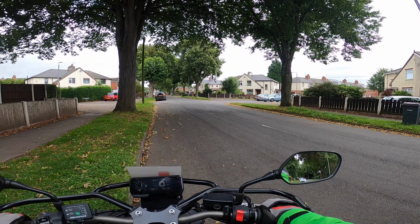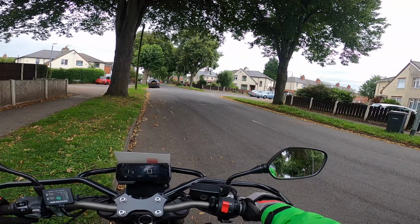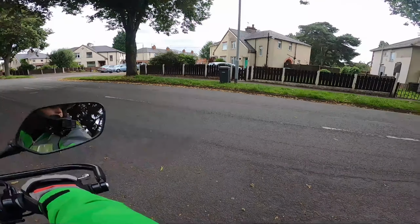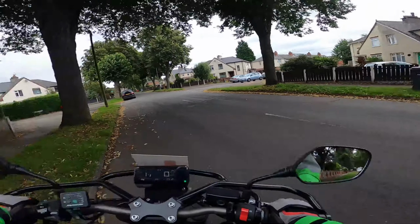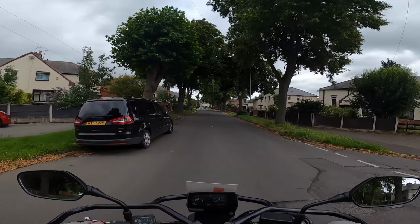So moving off from the side of the road. Use your mirrors. Make sure you're totally happy there's nothing coming up behind you. Indicator, shoulder check, and off we go. I do also check the road ahead before I'm moving off.